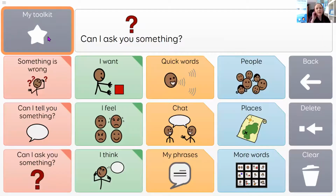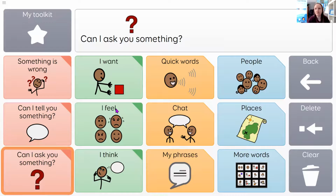And someone had asked, is VocaChat a different software program from Grid? It's actually just another grid set. So it's available right within Grid. So you can actually choose SuperCore, you can choose VocaChat, you can choose Symbol Talker, which Chris looked at the beginning. All of those come within Grid.